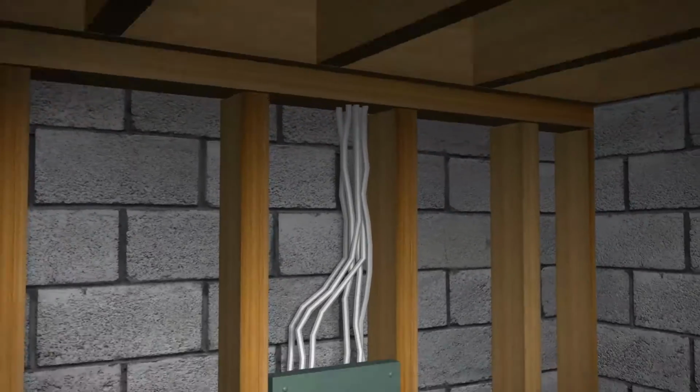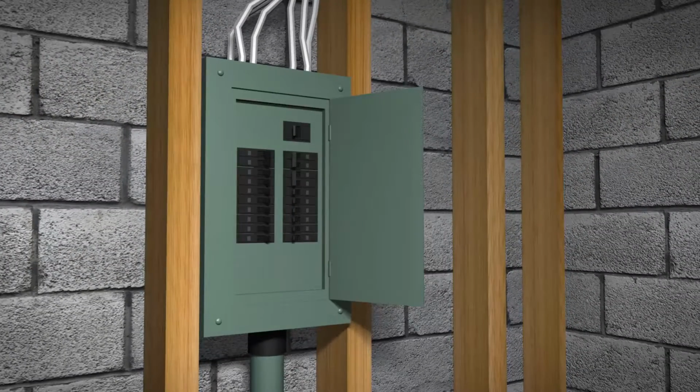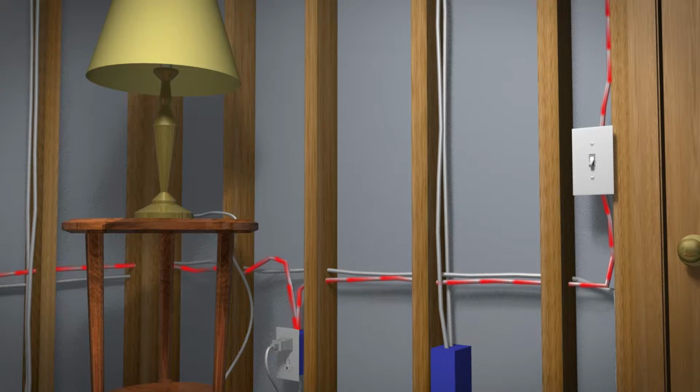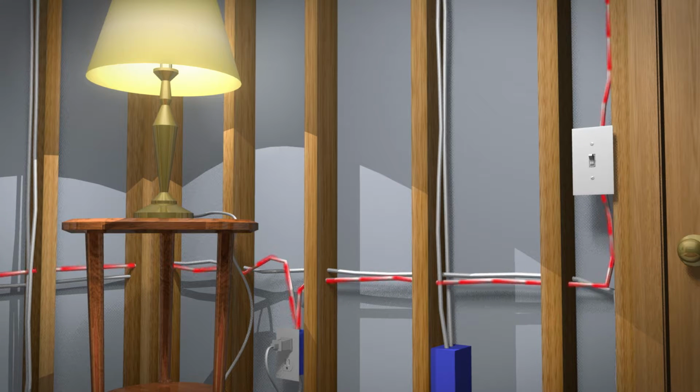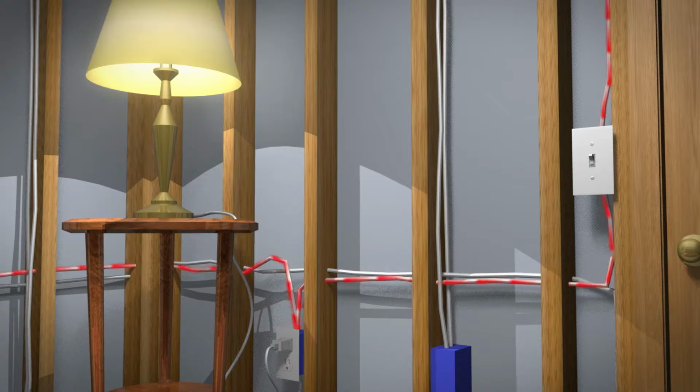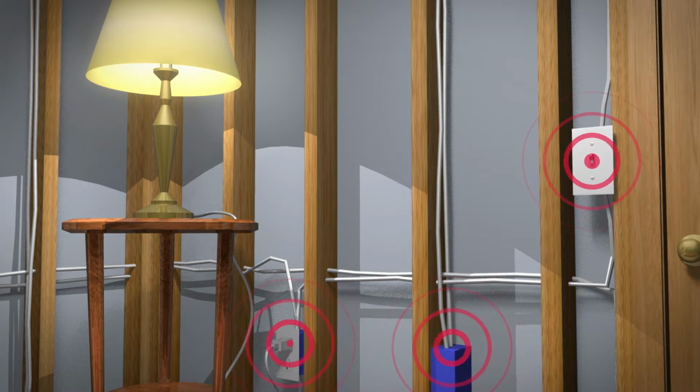The circuit breaker panel is the heart of your electrical system. It's where power comes into the home and then is distributed where needed. Electrical currents flow through your wires in greater or lesser amounts, depending on the power needed. When power is needed, electricity is delivered in an increased flow. This increased flow can stress electrical connections, which can lead to faulty and potentially dangerous conditions.